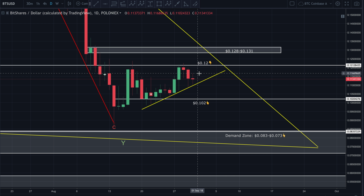and I can see two things happening here. I can see a very impulsive break up. If it does break up, it's gonna run into the resistance line here of the wedge, this descending resistance line from the wedge, and it's also got this little order block right here between about 12.8 cents and 13.1 cents. That's a decent supply zone. It could hit that zone and find resistance there as well.